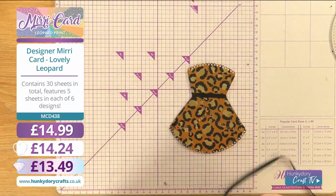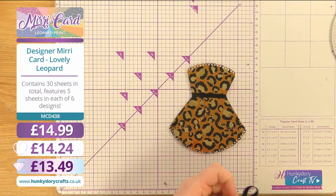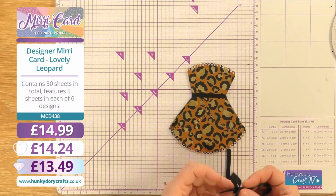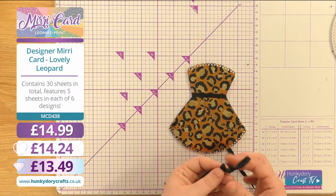Oh, that's so glam. And then let's make ourselves a little bow. You can use your bow maker. I'm just going to do this while I've got it in my hand. Yep, 100%. Just get it nice and dinky.